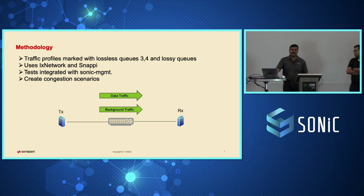And the background traffic will be carrying the lossy traffic with priorities 0 to 2 and 5 to 6. Initially, when there is no congestion, all the traffic will be received at the receiving end. In order to simulate the congestion scenario, we will create PFC pause frames and send them continuously with priorities 3 and 4. Once the transmitting side receives these PFC pause frames, it will stop transmitting the packets.